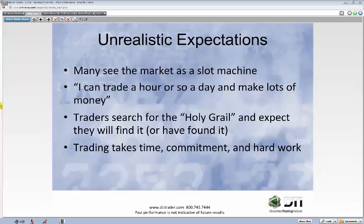But take time to learn what you're trading. Don't just start trading something because, hey, it's brand new. You're going to have to start trading it sometime, but learn about it before you do it.